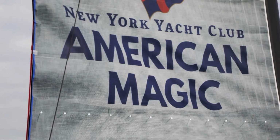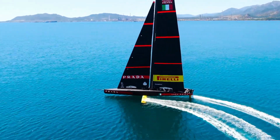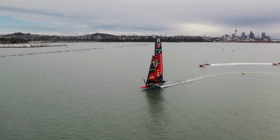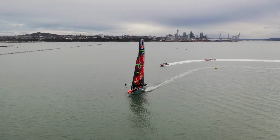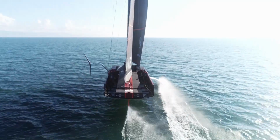New York Yacht Club, Luna Rossa have been in the game for 25 years now in the America's Cup, so a huge amount of experience. And then you get through that challenge and you're up against effectively the All Blacks of the sailing world on their home waters. It's like going to the Mecca of sailing, really. But that's what makes it special, that challenge. If you can achieve that goal against that sort of lineup, that's an incredible achievement.